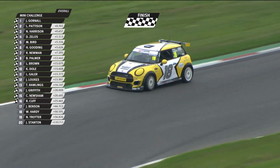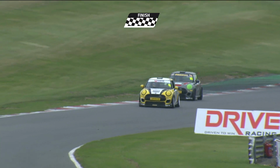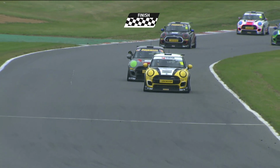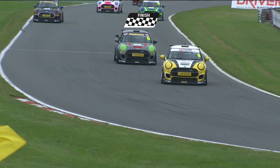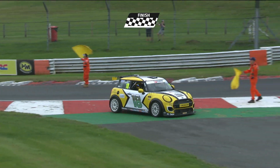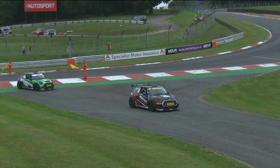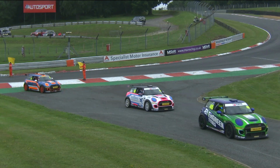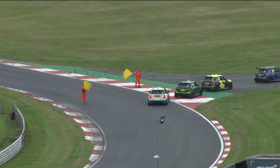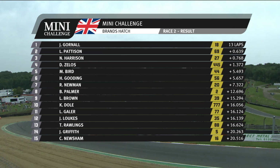Gornall, got the lead of the race and won the race, and therefore takes 50 points for a win. Now, his fastest lap was a 37.5, which I make out as being the third fastest time. So he scores 54 points, essentially. So 5.82 is his new total, whilst Nathan Harrison finishes third, therefore scores 40 points. But that's actually 46 points because of the fastest lap. So about 6.10, I reckon. So yeah, that comes down to about 28 points between the two of them.